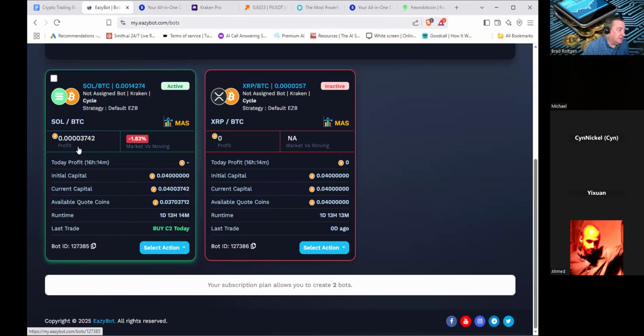And that's in terms of not dollars, that would be like barely nothing, but it's in terms of how much Bitcoin. So that's what that is. Right here, it's showing the markets, basically what I purchased, or what the bot purchased for me, where it is compared to the market. So I'm actually down 1.83. So it's not going to sell.